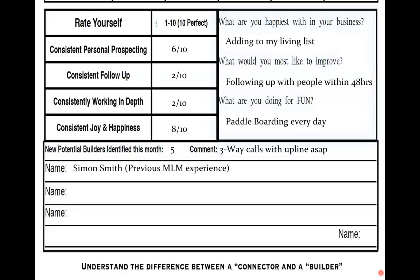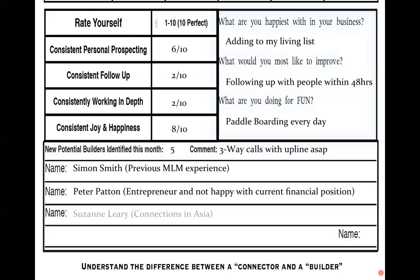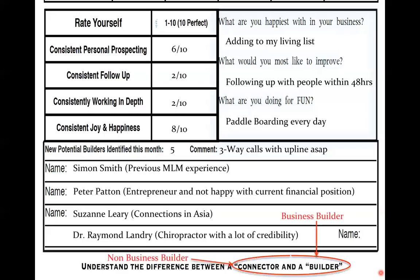as possible. We're going to identify some names. We're going to talk about them. Hey, Simon here, he's got some previous MLM experience. Peter, he's an entrepreneur. He's not happy with where he's at. Suzanne, she's got connections in Asia. She's into health and wellness and really great. Here's another guy that I think could be really great. He's a chiropractor, obviously focused on health. So there's some things.